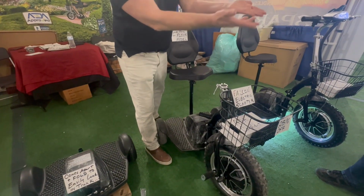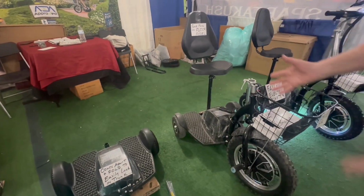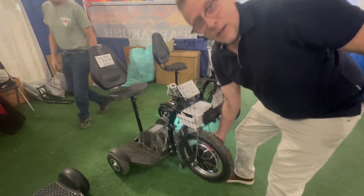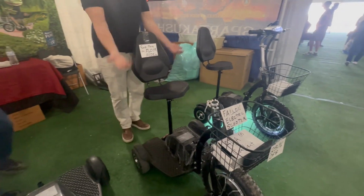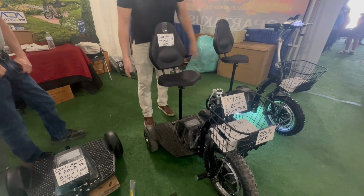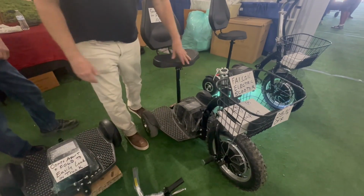So we just loaded one up like yesterday. What you do to get it in the SUV, so you don't have to take it apart, put this up on your bumper. You can do it all by yourself. Then come over here, take the seat off, take your two hands, pick it straight up. You just lift it back up. It's only 60 pounds. It rolls right in the back of the SUV. And if you want it to be smaller than that, you can fold it down even farther.